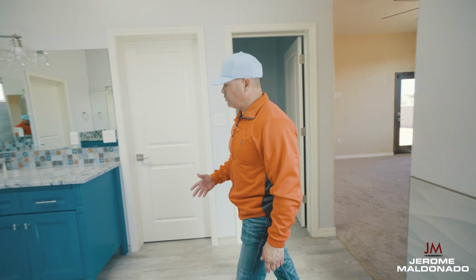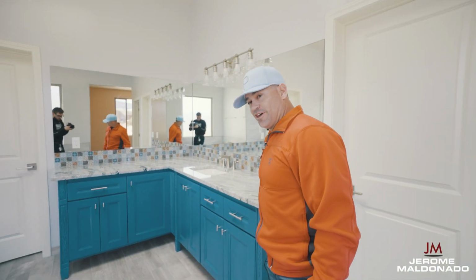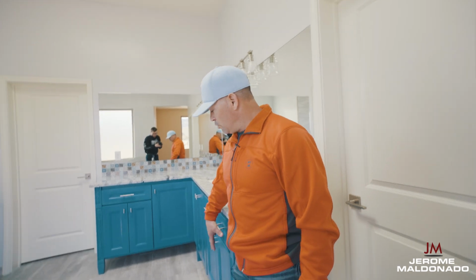Now, this house, we went and did a more modern look with some unique colors. We did the blue cabinets.